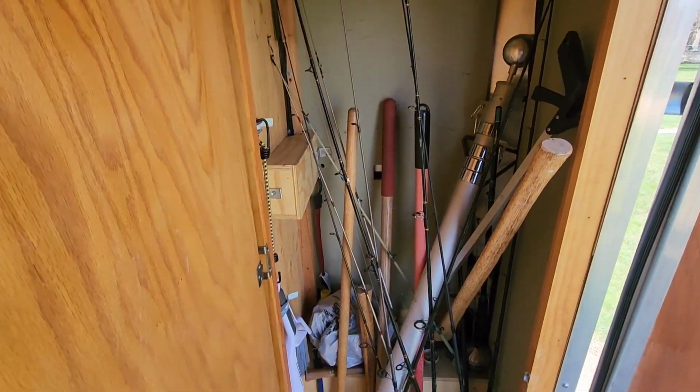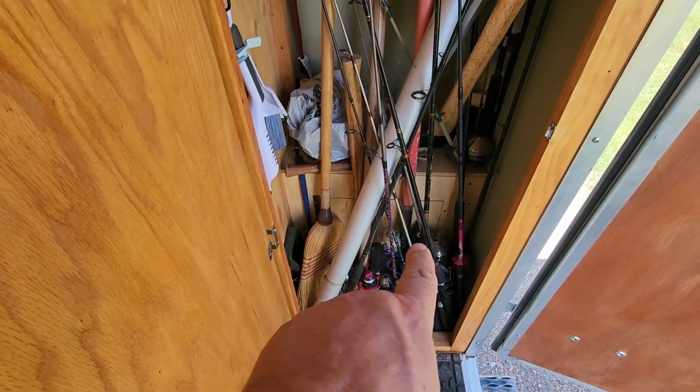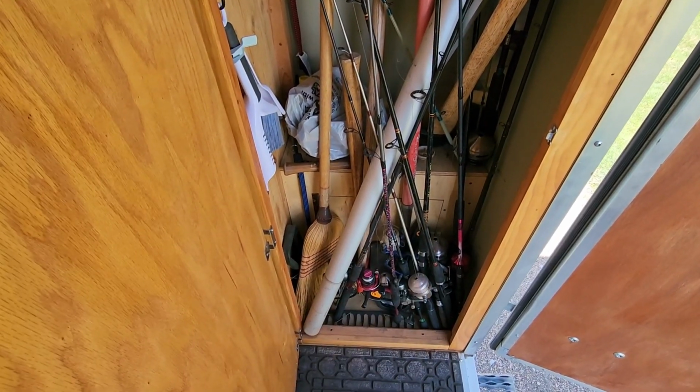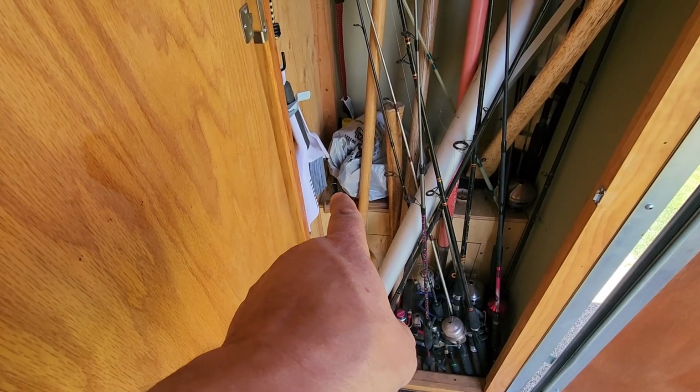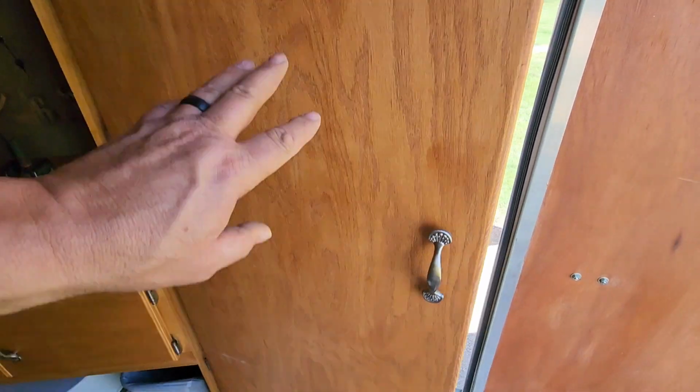We have our flagpole in here that we put out when we park. And then all of our electrical connections are down in that area there. And then we have a master cutout switch there for the electrical. Plenty of room for stuff.